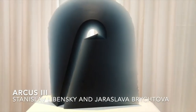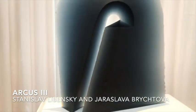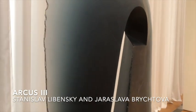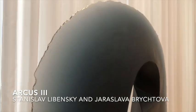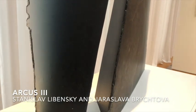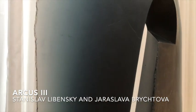I love the way the light moves through it and those raw edges. It looks really sharp and really smooth at the same time. So I like the texture going on in there. Wouldn't it be amazing to see this in full sun? I want to touch it. I know, right? Why do you want to touch it? Because it calls to you to touch and find out if those edges are sharp and the surface is smooth.